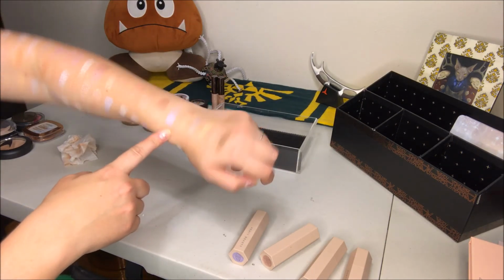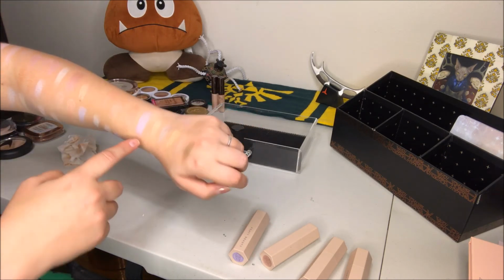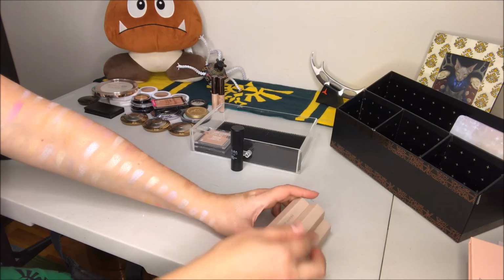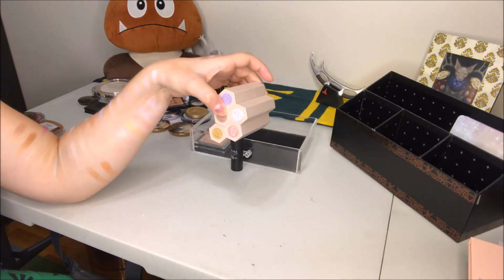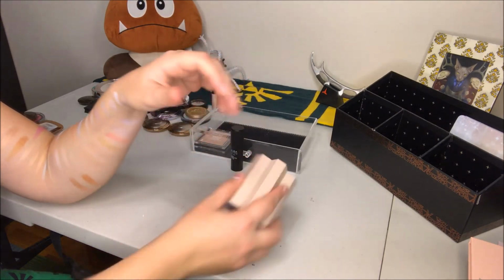And I was actually curious how Over the Moon was going to compare to Confetti, but Confetti definitely has more of a blue undertone. This is very purple. So they're not as similar as I thought, which makes it easier to keep them all. I love these because they're magnetic. I love that they stick together. I love all of these colors. I love this product. I'm keeping all of these.